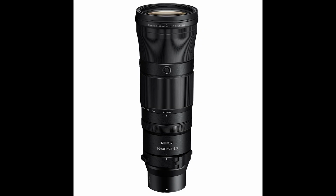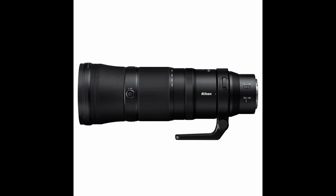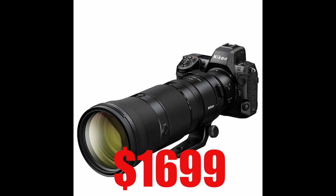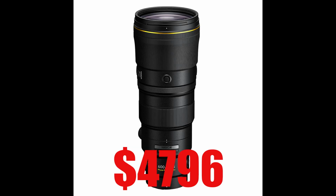Now the Nikon 180 to 600mm f5.6 to 6.3 might seem like a better choice with its cheaper price at $1,699 versus $4,796 for the 600mm f6.3. But it comes down to one thing: money. How much money do you want to spend for sharpness?